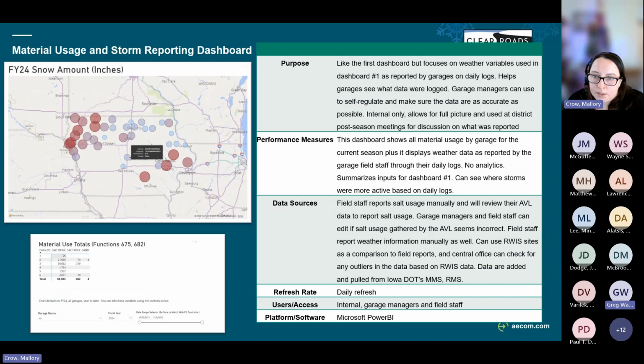They also have a material usage and storm reporting dashboard. So for this one, it's similar to the one we just talked about. However, it lets you drill down into see which locations are using what type of salt. So garage managers can help self-regulate and make sure that the data is accurate that they did input. So it is used a little bit like a QA/QC system. So that if they accidentally fat-fingered something and all of a sudden it looks like they used a lot more salt than they did, then they can go back and make sure that everything was inputted correctly. And then just overall helps them kind of manage their salts, like comparison across the state.